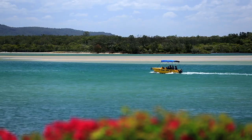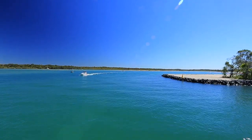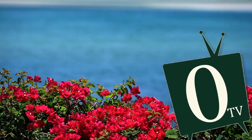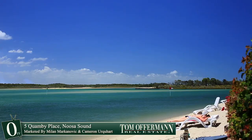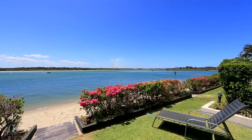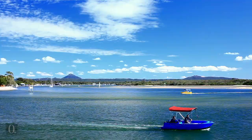Watch the constantly changing parade of boats along one of the widest stretches of the Noosa River, or gaze across the mountains as the sun goes down. With spectacular views and a private white sandy beach at your doorstep, this ground floor apartment is the perfect holiday spot. The beach is right in front of you to swim, fish and kayak from.